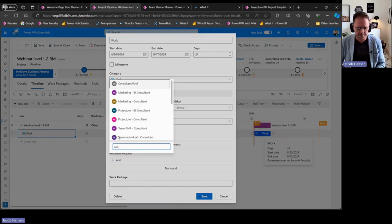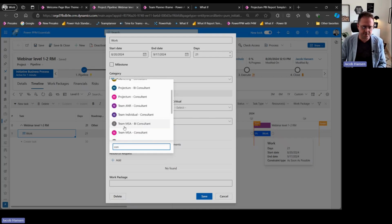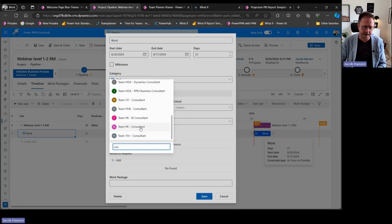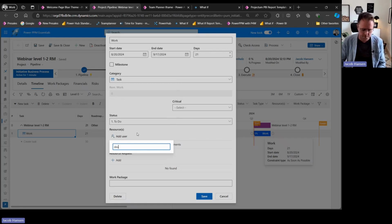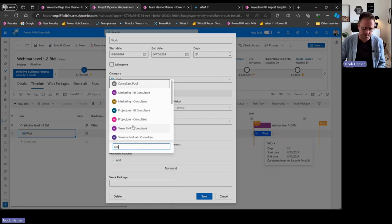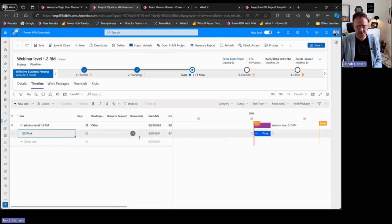So I could start by looking into the catalog of the resources. In this demo environment, I've set up consultancy, marketing people, and people that belong to the consultancy team. You can also see it has been broken down into individual teams where I can actually ask for resources. So this is one way that I can work with resources. I can also search for developers, and then I will find the developer pool. In this case, let's go with the consultancy pool, and I can define that those people need to work 10 hours on this task.